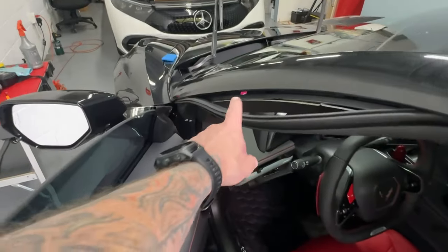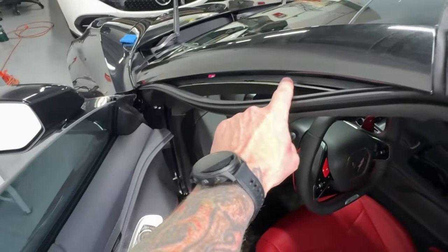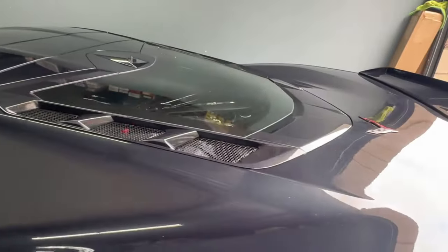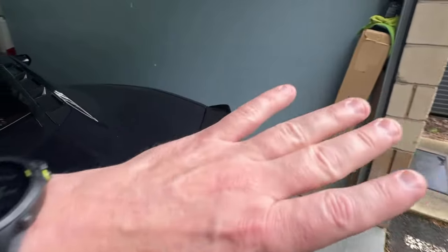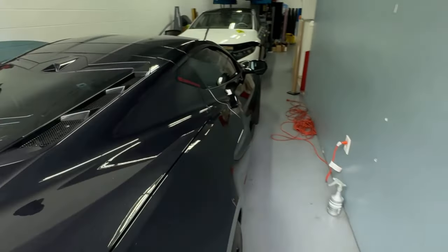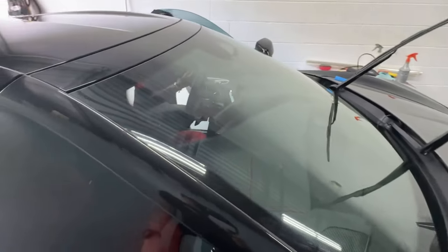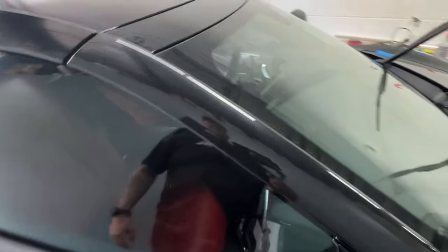So Jax was just explaining, as part of the install, he pulls out the trim here and then takes this piece off. That way the installation as it goes in is basically seamless. It'll be underneath the trim from the factory, so you won't even see it at all. You won't even be able to tell that it's on there. So that's really awesome.